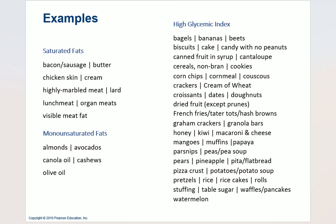These are almonds, avocados. Unfortunately, both are amazing. Canola oil, cashews, olive oils. And then your high glycemic index. Really, your high glycemic index and your saturated fats are the ones that you mostly want to stay away from. Monounsaturated, really limit.